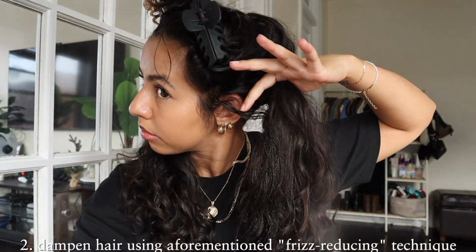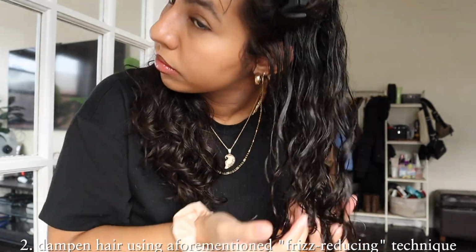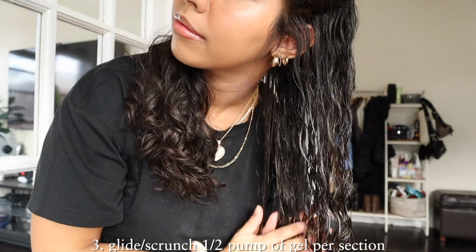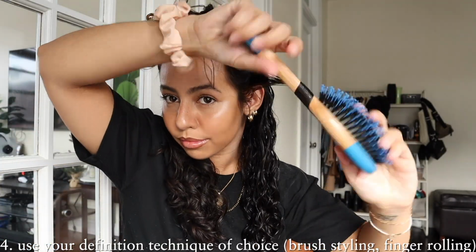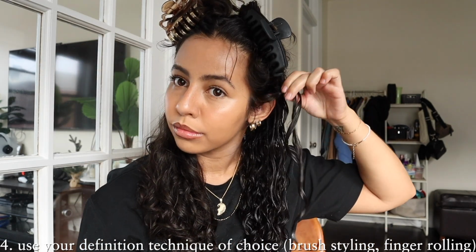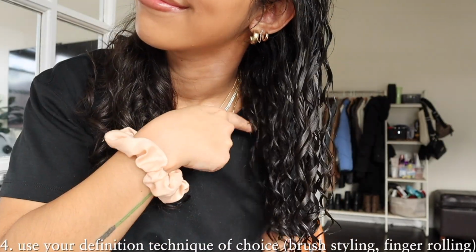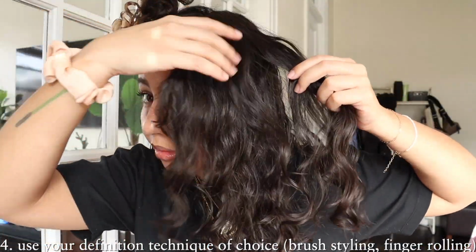So this refresh is going to be a little bit more elaborate. I'm going to be dividing my hair in 4 sections, how I usually do on my wash days, and I'm going to be using a gel instead of a mousse today. In my opinion, gel is the best styler if you want to really work on activating those very juicy curl clumps instead of the more loosey wavy situation that I had at the beginning of this clip. And when you pair it with brush styling or finger coiling, finger rolling, etc., whatever definition technique you like to use, it's even more effective.